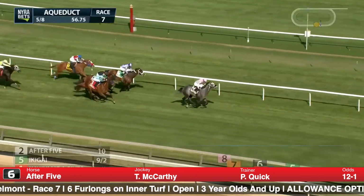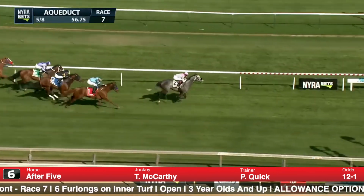This is a pretty steep class hike, though. Yeah, they're moving him way up here. I think it's a much tougher race than the one that he just beat. He did look good winning that race, though. And it was, you know, a real step in the right direction off the claim.